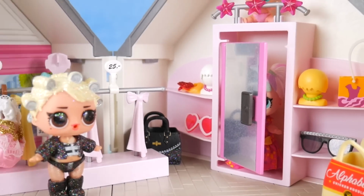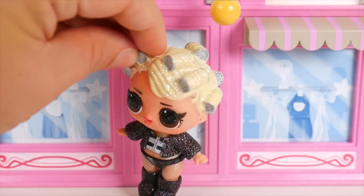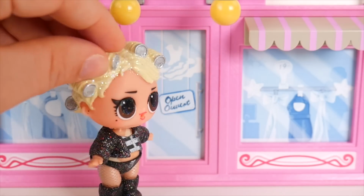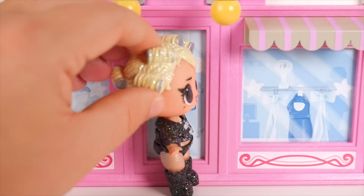I'm coming out. Ta-da-da. Today's the big day. I'm opening up my very own boutique where customers come in and find their very own style, just like I have. Oh, doesn't it look sweet from the outside? I love these awnings and the light. Can't wait to see inside.